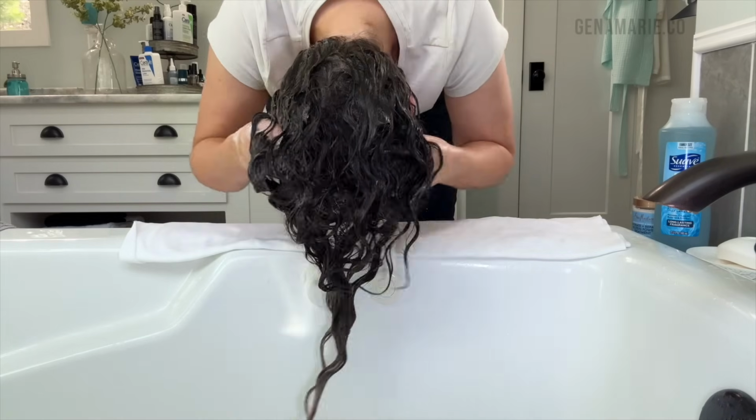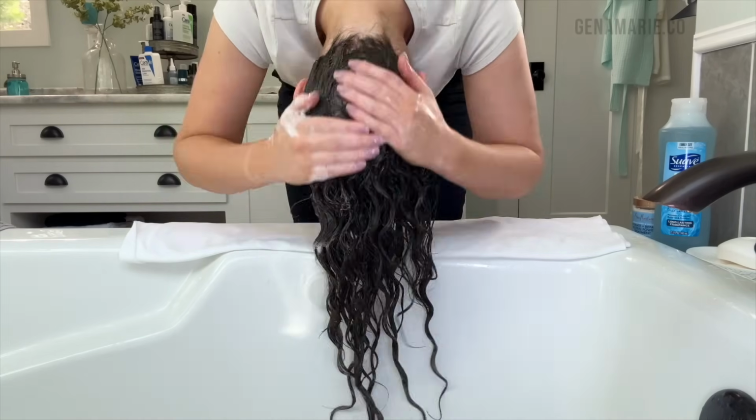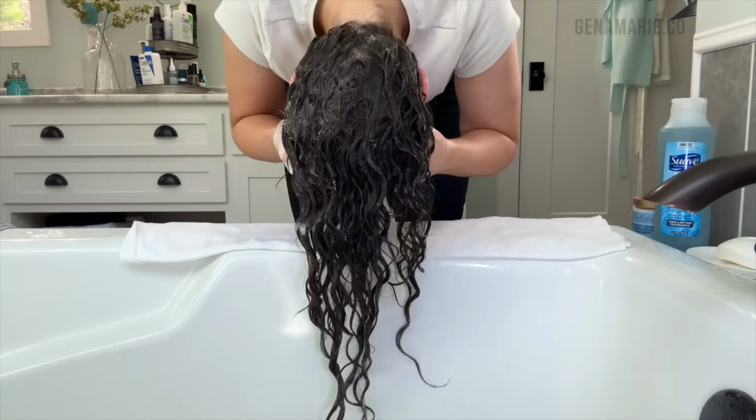Also, if you'll notice, I'm mainly focusing this on the roots and scalp area. You really want to spend some time scrubbing your scalp with the pads of your fingers.